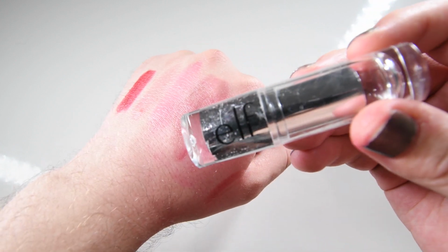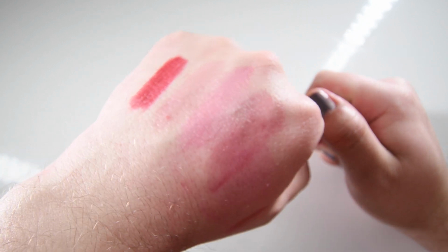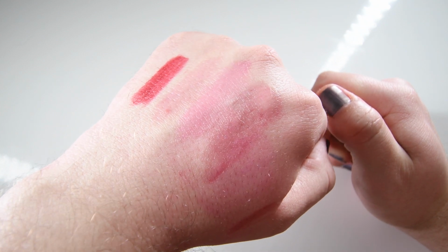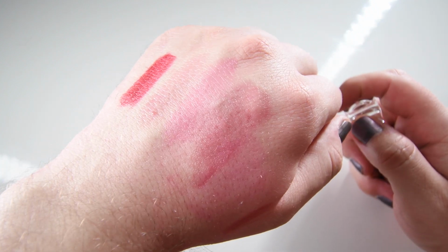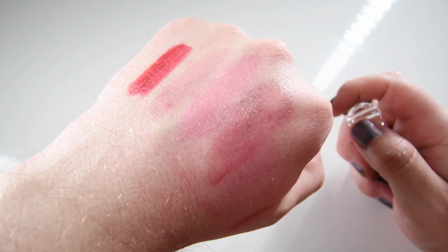You have to be a little more careful with it, but I actually like this one a lot because I don't really like my lips to look hot pink. I much prefer kind of that, like I said earlier, popsicle bitten situation. So I think this is pretty cool for that, but I don't think they make this anymore. So sorry for talking at length about something I like that you can't even get anymore. I'm sorry.